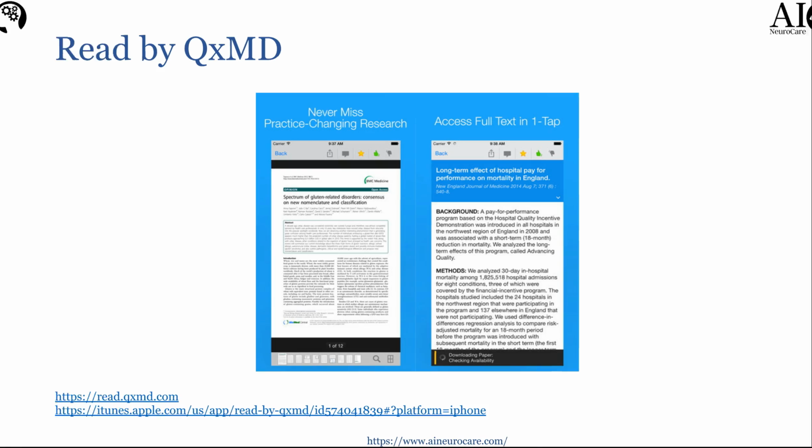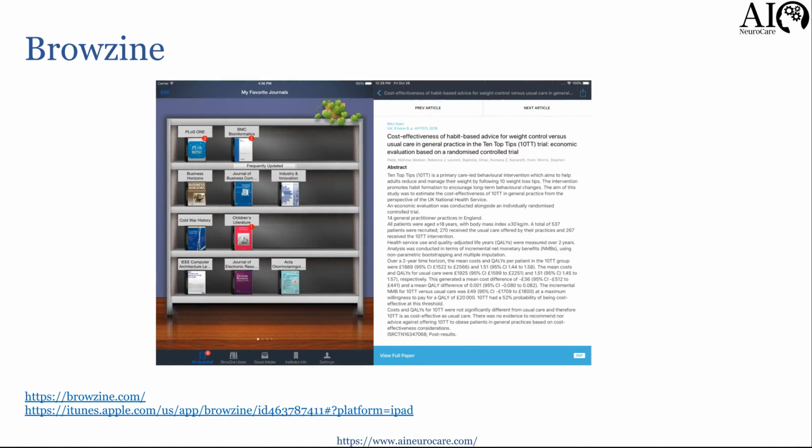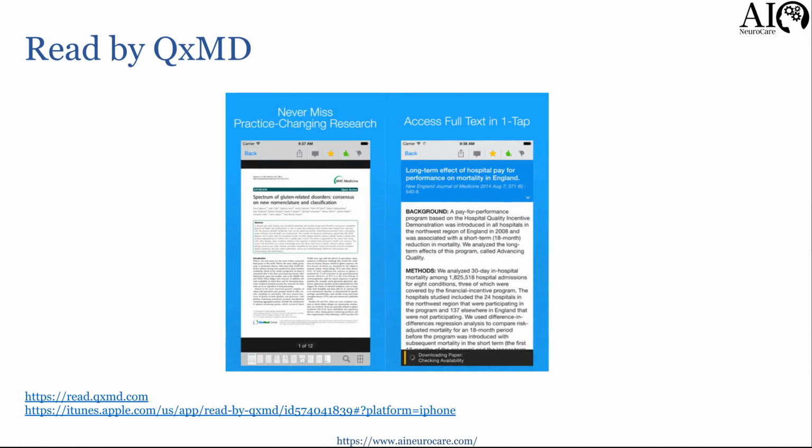Browzine actually helps me stay focused on, let's say, the core journals like Neurocritical Care, Seizure, Epilepsia, Stroke. So that's why I use that. Otherwise, when I'm in the mood of just browsing through stuff and finding stuff, then Read by QxMD comes in more handy.